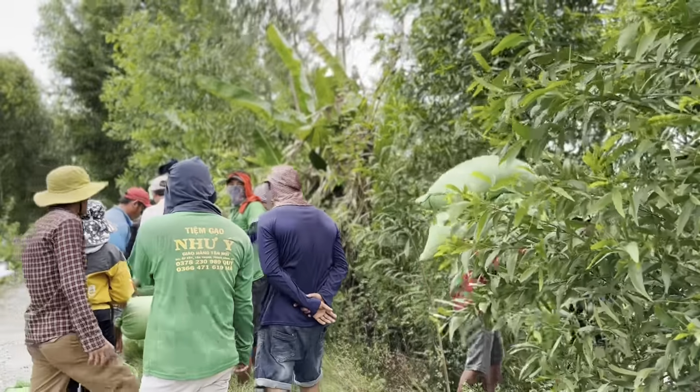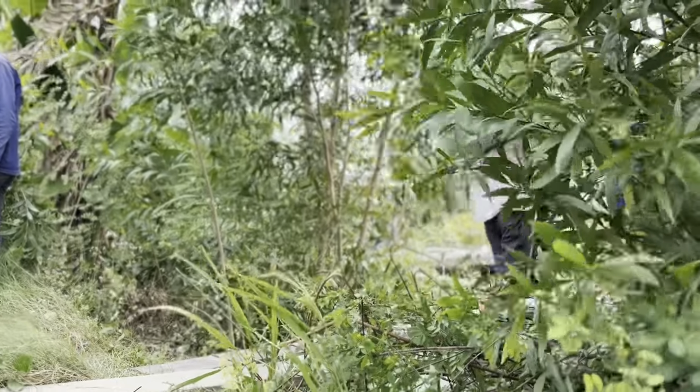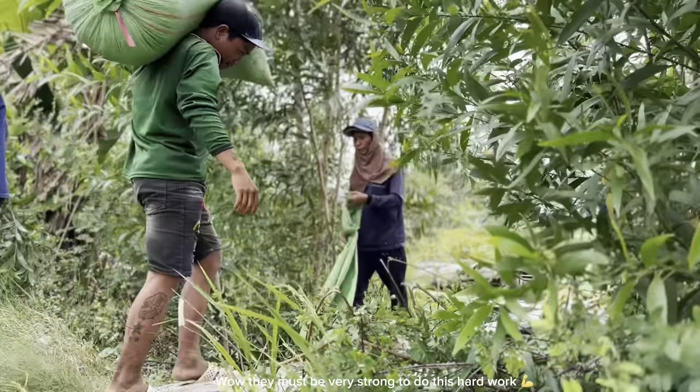People move rice bags to the boat. They must be very strong to do this hard work.